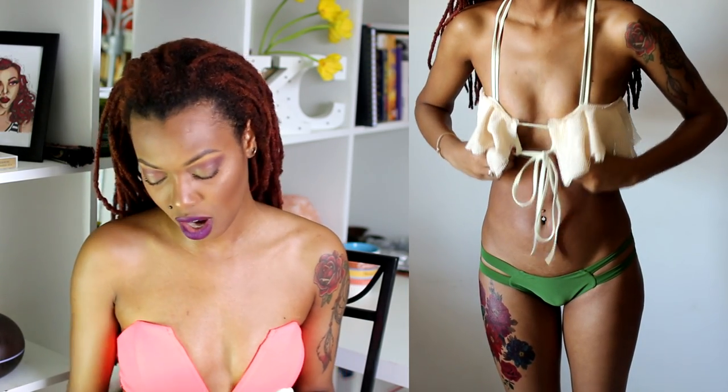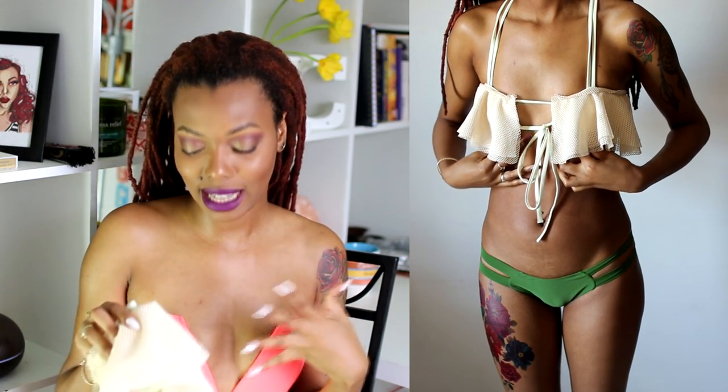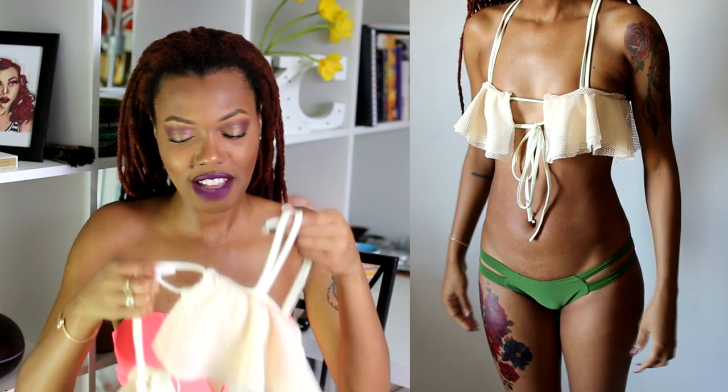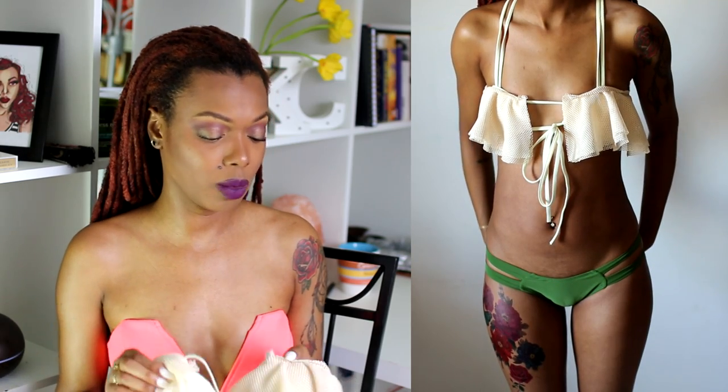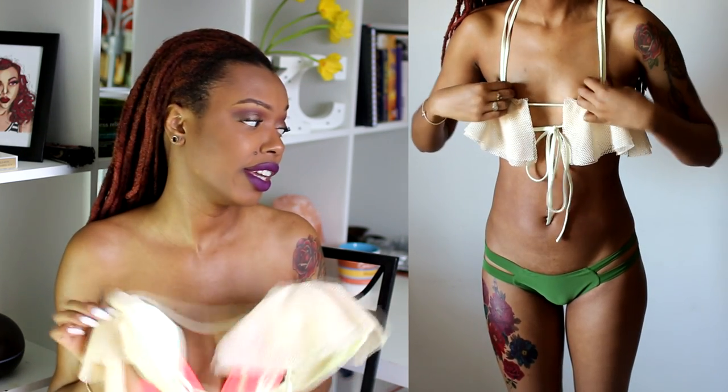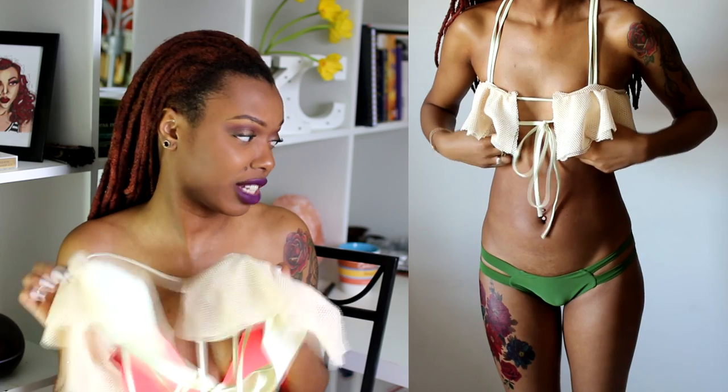Now this one, I feel like it looks better on the website. It's really cool. I really do like the way it looks. I like the colors, and I like the ruffle. The top is not very comfortable. On the website, it didn't have a model wearing it, so I wasn't really sure. But it didn't feel like it gave any support, really. So again, it's probably gonna be one of those swimsuits that you just wear to look cute in and to take pictures in, but not really to get active in the water.